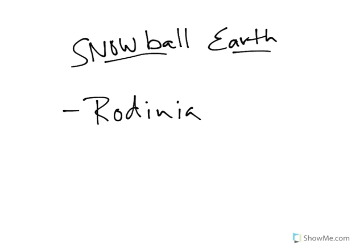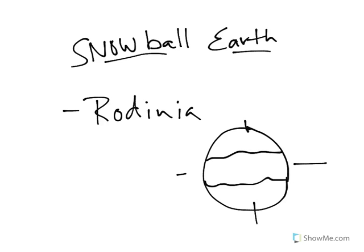Now, when Rodinia formed, what's interesting about it, when Rodinia formed right here, okay, here's our North Pole, here's our South Pole, here's our equator, right? Rodinia formed going across the equator. So when Rodinia formed, right, let's say here's our continent, it blocked off all of the equatorial warm seaways.